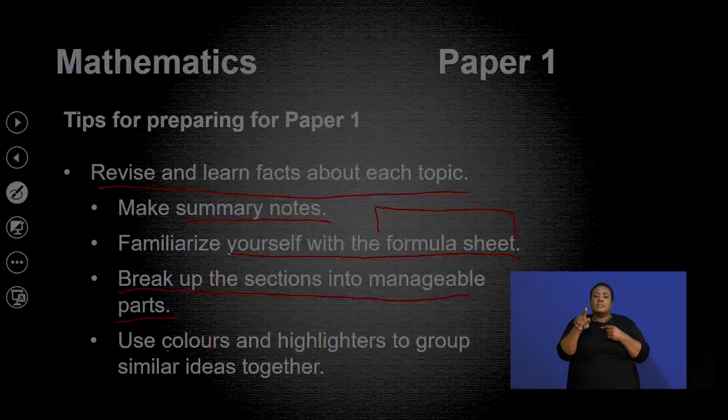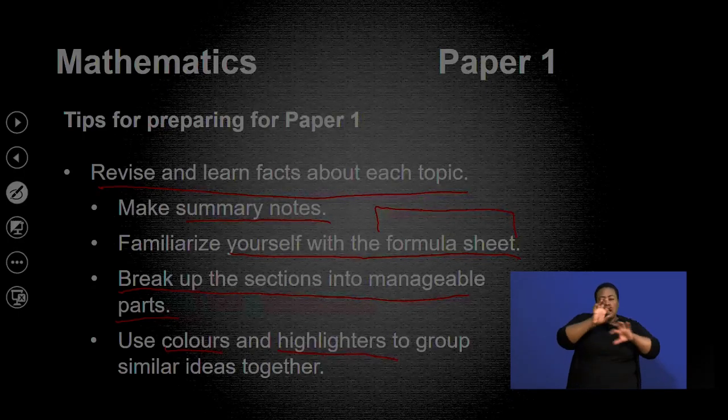Then also, you need to use colors and highlighters to group some similar ideas together.